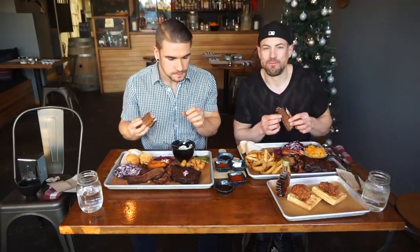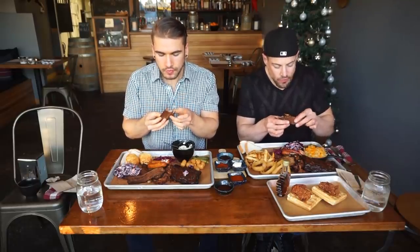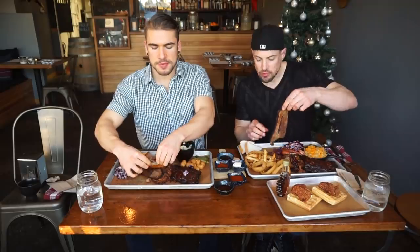Scott's pretty new to barbecue, so we have this ongoing joke that sometimes he's not sure what he's eating. But no, it's animal, though. It's meat. I'm gonna try it in the barbecue, a little bit of barbecue sauce to go.